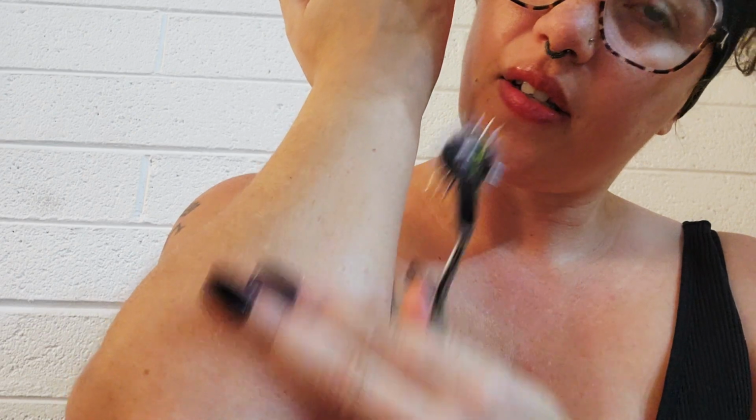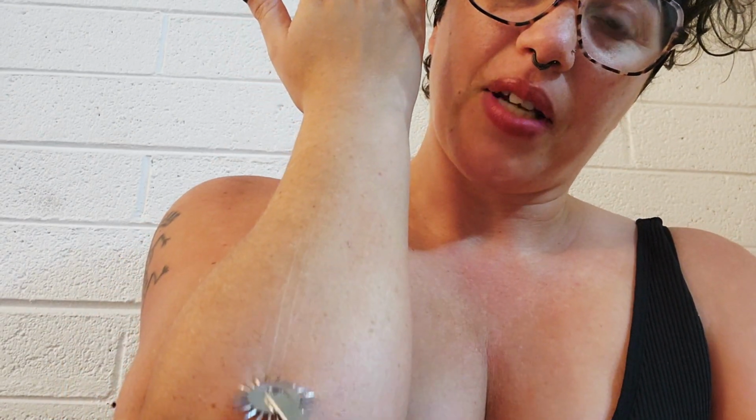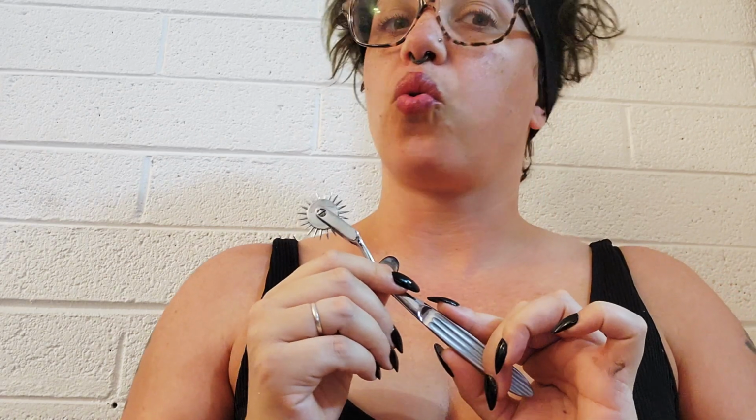And of course, that's super temporary. It goes away right away, but it can be nice for people that want to play with marks but don't want to leave marks for long periods of time. And also the scraping feeling can be very interesting. Rolling it on different parts of the body is also just going to wake up the nerves and create all kinds of sensations in new places and in new ways. This can also be connected to a violet wand, and whew, that is very intense.